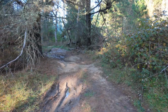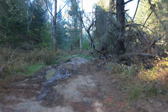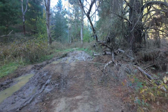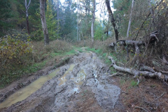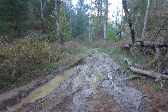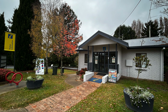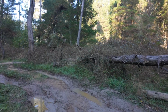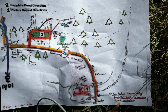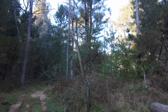Oberon is a central location for a number of fossicking sites. There's Porter's Retreat, the Little River Fossicking Reserve, Sapphire Bend, where most of this footage comes from, and the Campbell's River Bridge Reserve. It's well worthwhile going to the Oberon Information Centre. They have plenty of information about fossicking. You can rent fossicking equipment there, and they'll also give you mud maps and a variety of other information that can help you to find the various fossicking sites as well as where to forage for mushrooms.